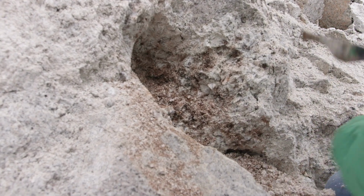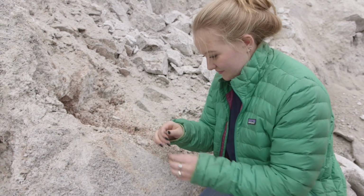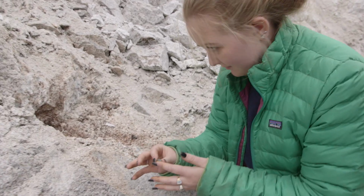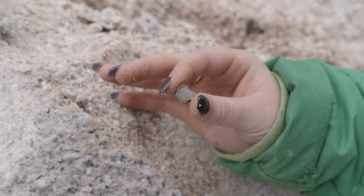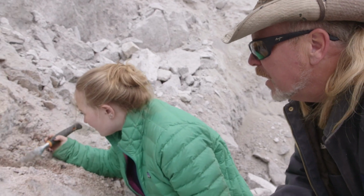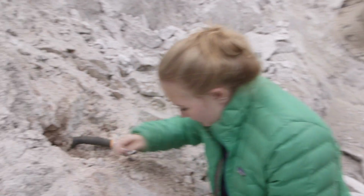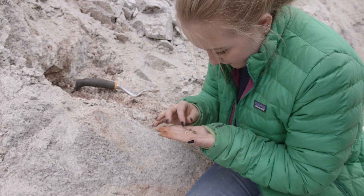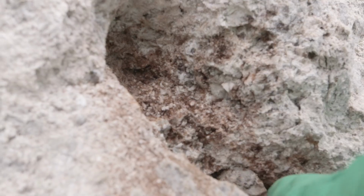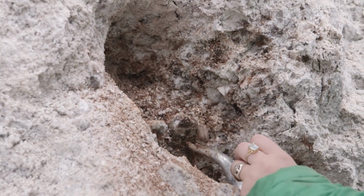That looks good, Emma. Be real careful as you go through it. Uh-oh, Emma's got some blue. Good job, Emma. Nice. The game changes to slow down, methodically scrape. Now you want to take your time, go through the pocket. There you go. Get some more blue. Nice. It's not quite Jimmy yet, but that is a great sign. That iron staining is always a great sign, and you know you're finding blue.